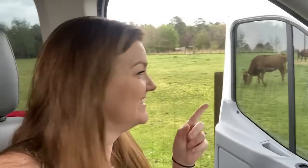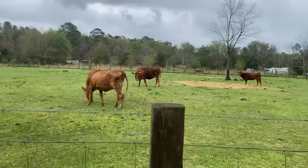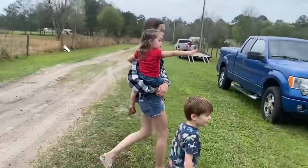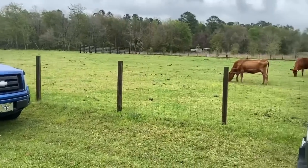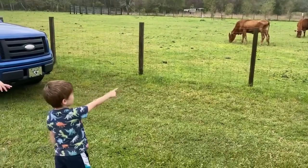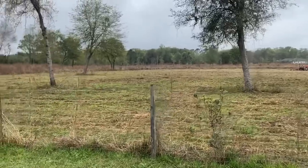We're here, and there's a cow at the window. He did a lot. That's so cool. I know, it looks amazing. You see a cow? It looks amazing.